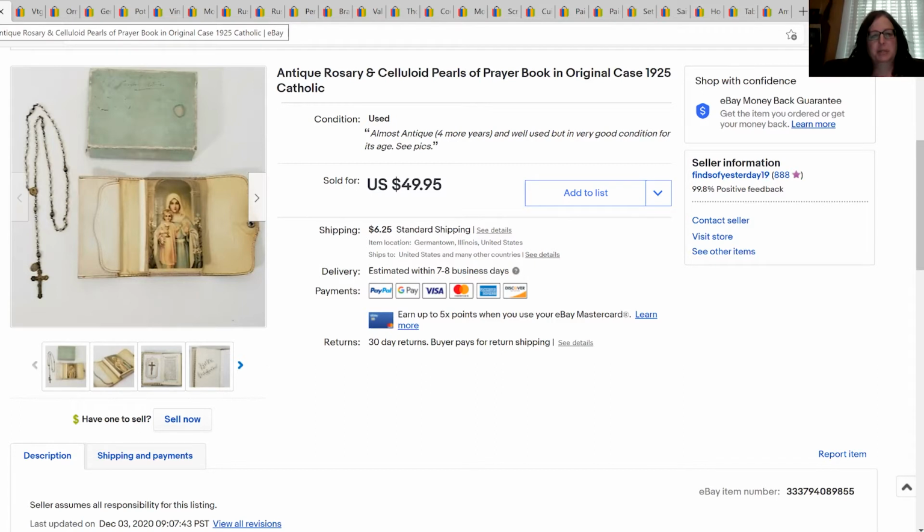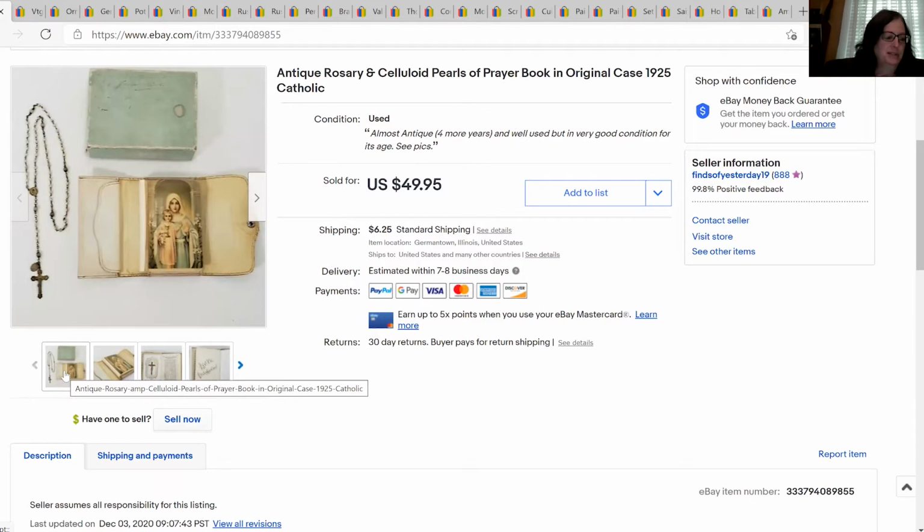So this is the lowest priced one in December. This is an antique rosary and celluloid prayer book. And it came with this little pocket that had a rosary in it, which I was really excited about when I got home. I paid $1 for it, and they're all in at $56. They did pay the $49.95, but my profit on this one after eBay fees and shipping is $43.48.